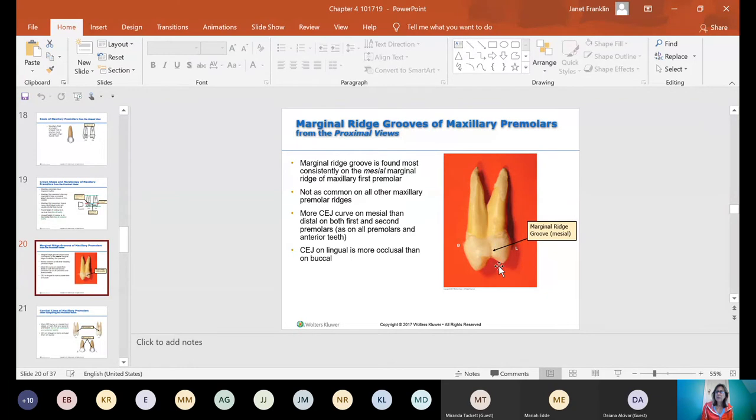Then you've got this mesial marginal ridge. So it's a ridge that comes over the mesial side. It's a little indentation right here, common for caries. So when you're doing your shepherd's hook and you're looking for a decay, that's a common place to get caries, is over here in this groove.